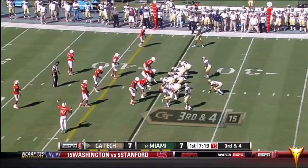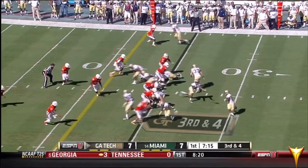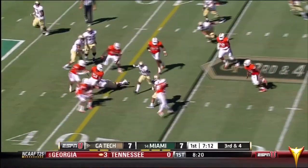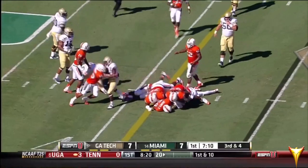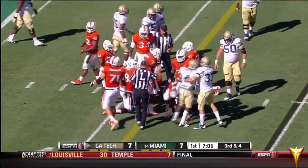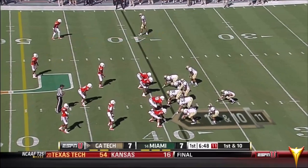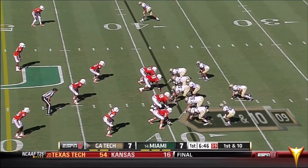And how well does Georgia Tech block on the perimeter? Right now they're doing both really well. There's a toss to Godhigh to the outside. He averages about 10 yards per carry. And he looks to be stopped short of the first down marker. This could depend right on the spot. Is running that alley if you're the quarterback and keeping the ball.